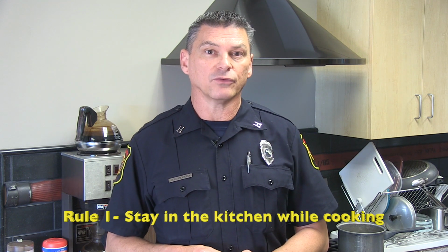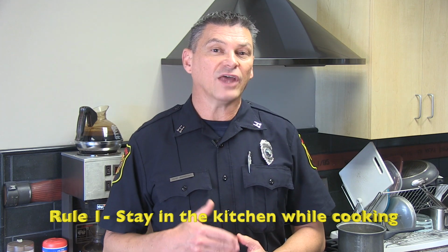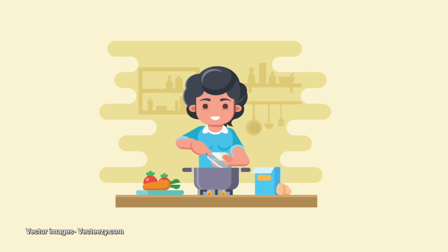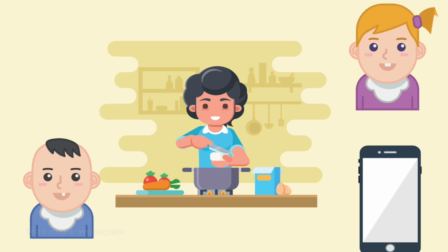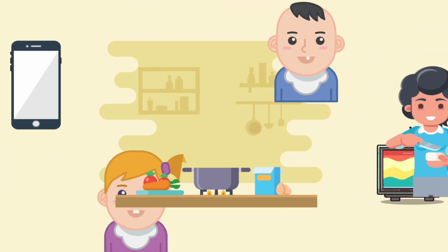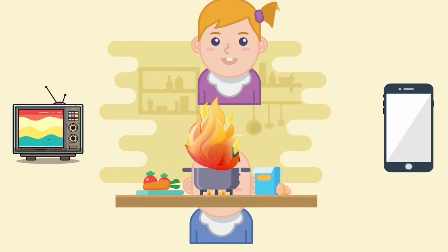The number one cause of fires in Minnesota is kitchen fires caused by cooking. So let's talk about how we prevent cooking fires. Number one is stay in the kitchen when you're cooking. There are so many things that are pulling us away from our duties in the kitchen, like children, telephones, electronics, TV. We get distracted very easily and we leave what we're cooking on the stove.